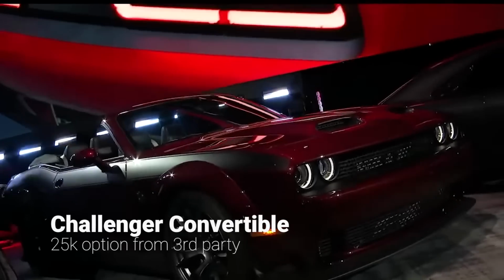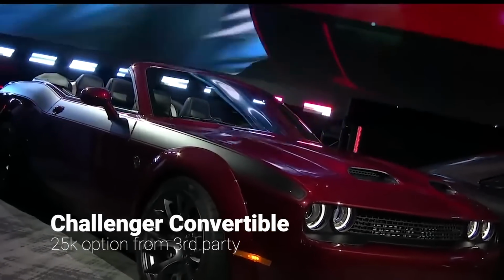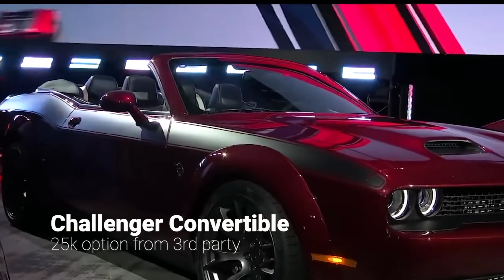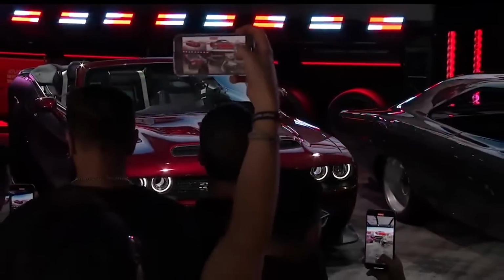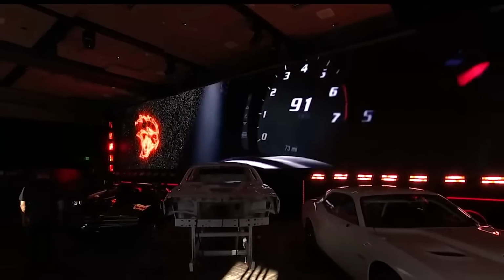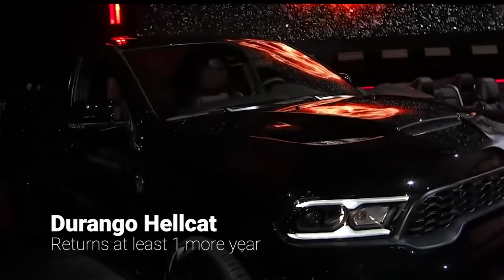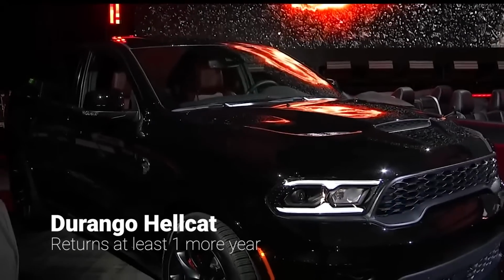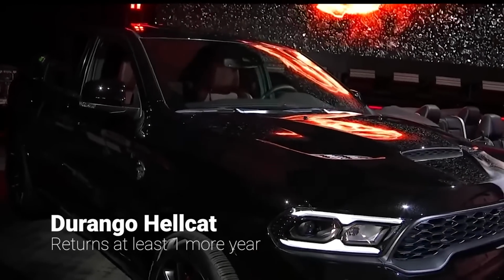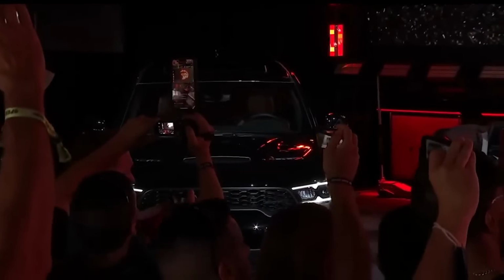The fourth reveal was another partnership with a company that makes convertible Challengers, but you had to pony up an additional $25K on top of whatever car that you get from Dodge to get this conversion done. Fifth reveal was the return of the Durango Hellcat for at least one more year. I said last year that it did not make sense for Dodge to make it for 1 year only and that it should have made it a Durango until it moves to its next generation. And it looks like my sources were right that compliance reasons was not the reason the Durango Hellcat got canceled last year.